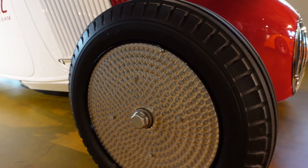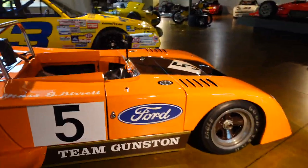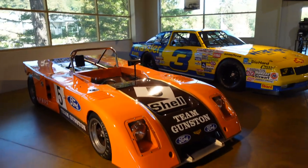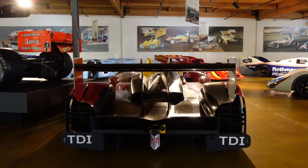Whoa, what the? Yo, how do you even make those, man? It's so crazy. I don't even know what I'm looking at. Oh, Team Gunston. It's like Hans' RX-7, but an actual race car. Dang, I wanna drive one of these. That's some real speed.